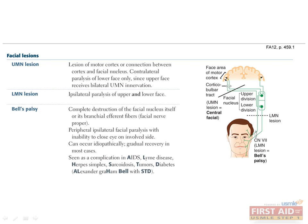Bell's palsy is the paralysis of one side of the face. There is a very broad differential, and it can be difficult to figure out the underlying cause. Things that you would want to consider for Bell's palsy include AIDS, Lyme disease, herpes, sarcoidosis, tumors, and diabetes. It is usually treated with prednisone, although most cases do resolve on their own.